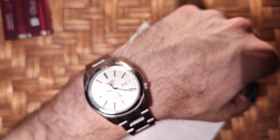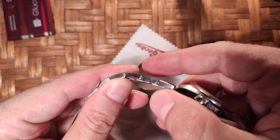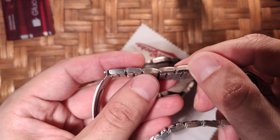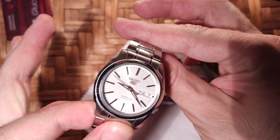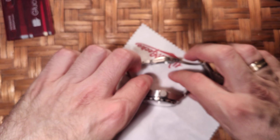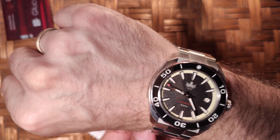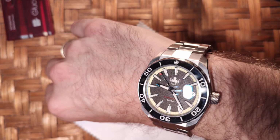When we talk about sharp edges, let's look at this Seiko 5 bracelet. It's nothing fancy. You get those fold over links that are really cheap to make, and yeah, it's not particularly well rounded. It also has some sharpness to it, but this is a really light watch. This is like 110 grams or like 106 or something like that. This thing sized from my 6 3/4 inch hand is 172 grams. This thing is heavy as hell.